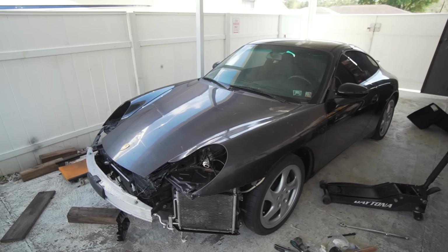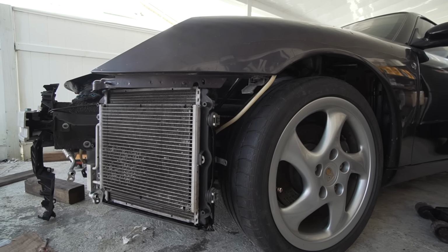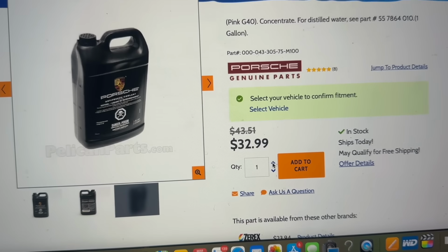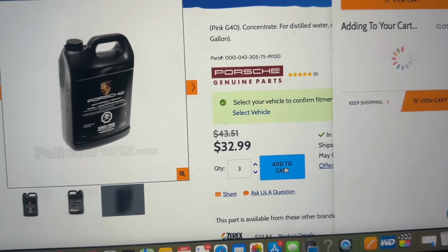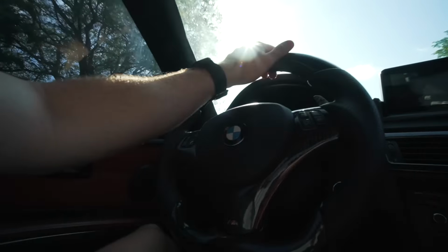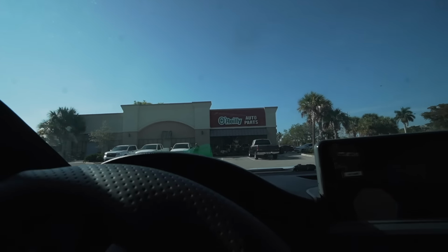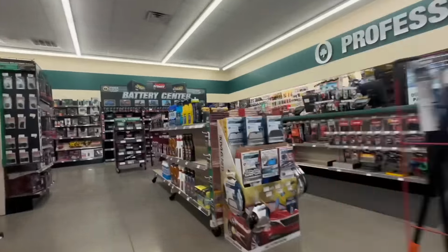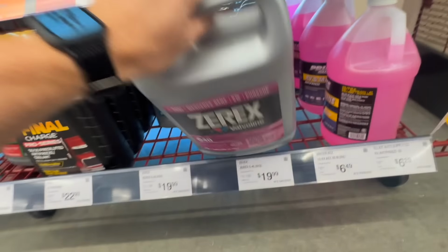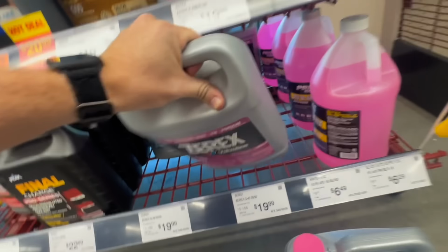Radiator stack is on the car, looking absolutely quintessential. Now all the car needs is coolant, which the car takes 5 gallons of, and let me tell you, it is expensive. Thankfully, our local auto parts store has coolant that people use on these Porsches with the G40 formula, so let's go pick that up. And let me tell you, we literally took every single G40 pink/purple coolant they had, and we spent a total of $100 on just coolant.